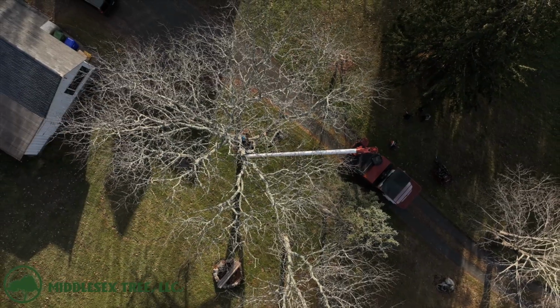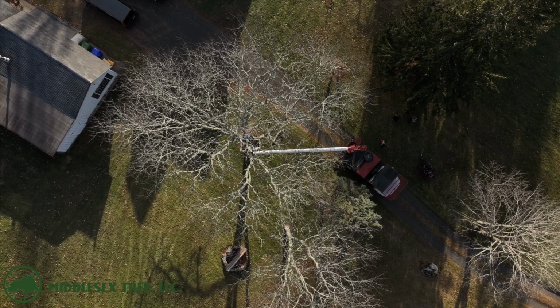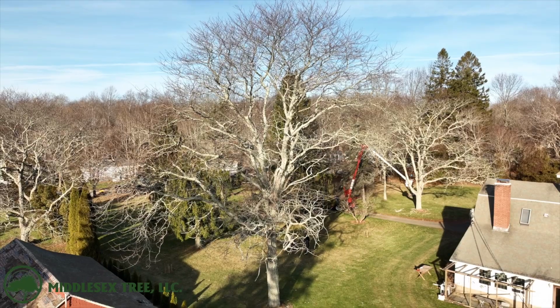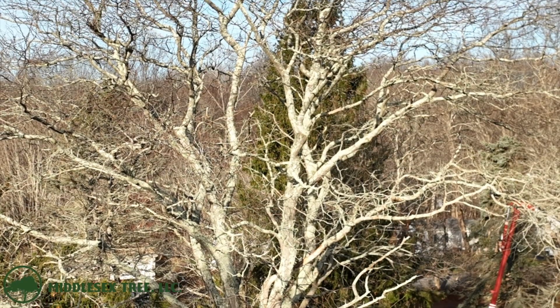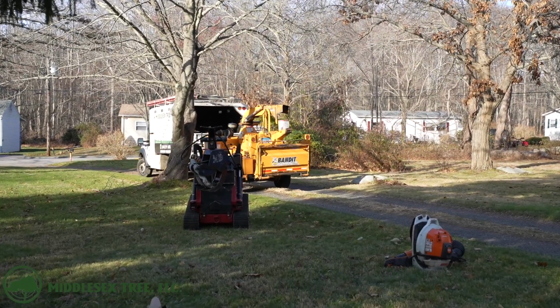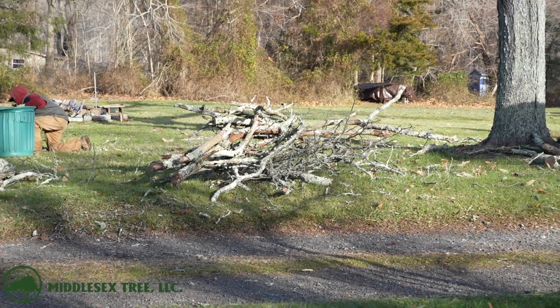Today we are going to be pruning three trees on this property. These trees are honey locust trees, or as Derek calls them, the Velcro trees, and I'll explain that later. Josh is going to be the first one up in the bucket today, and even though we're pruning these trees, we're still going to be using the chipper because we're taking off some good-sized branches. These branches we're going to be cutting off are mostly dead or on the way out, so they're quite brittle.